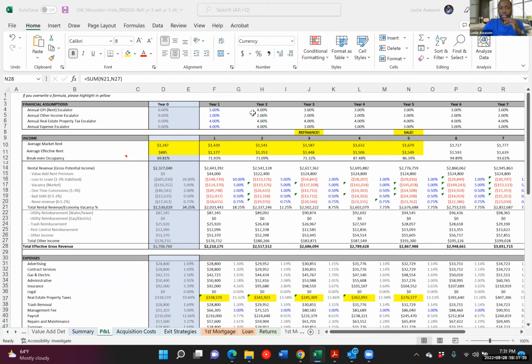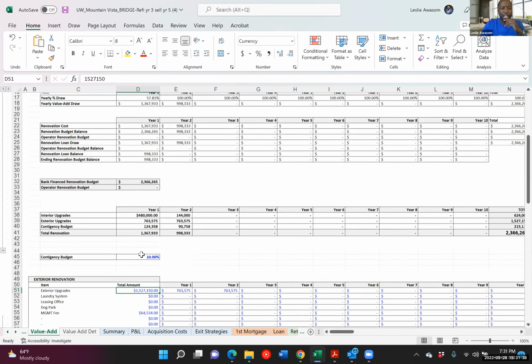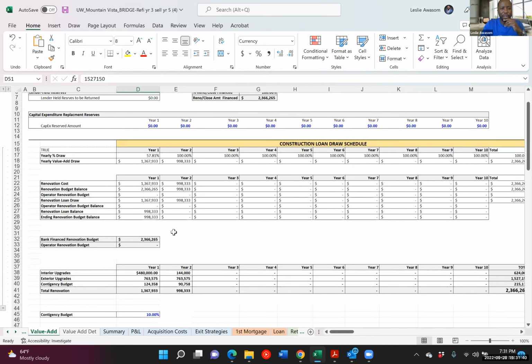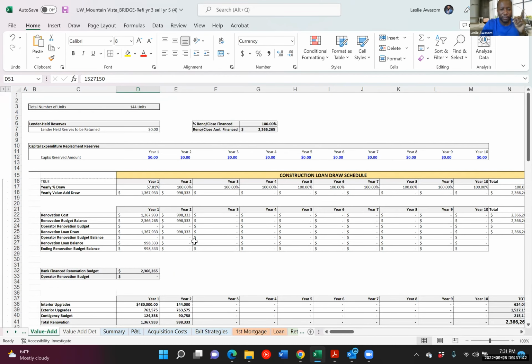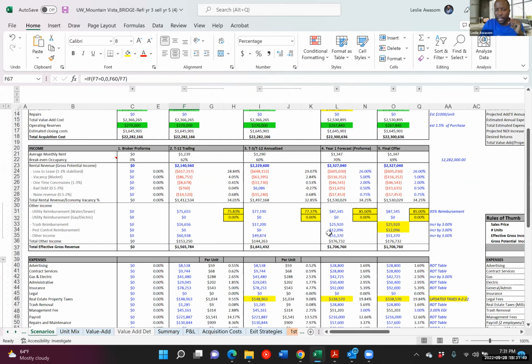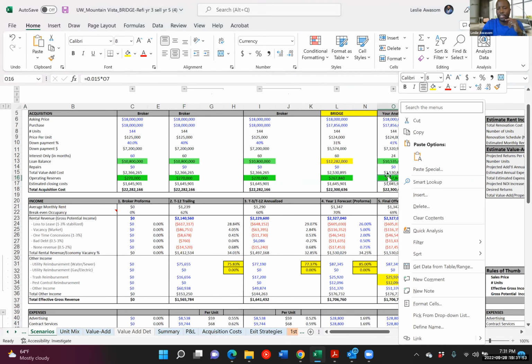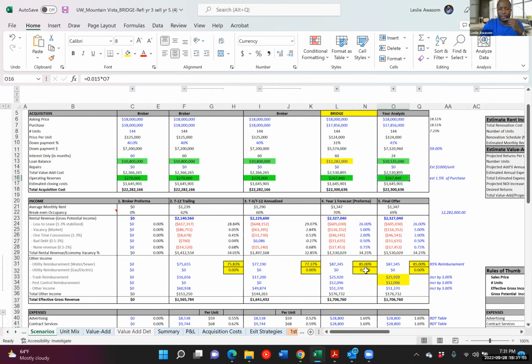How much operating reserves will you keep? That's a great question. For the value add, we have 10% of the value add cost locked in as reserves. We usually do that for every deal, so that's the first reserve. Then we also have an additional amount of reserves, which is underwritten right here in the property. We have about $267,000 in reserves left in the property.